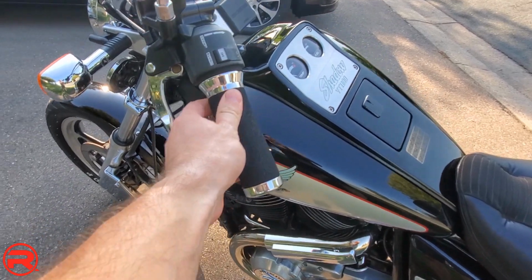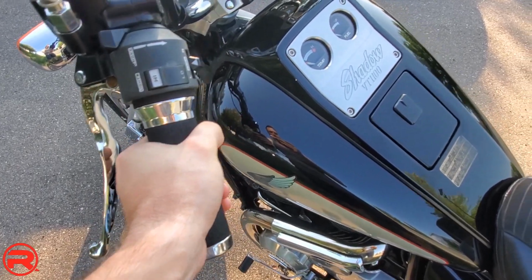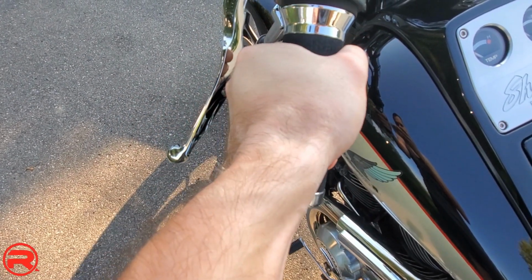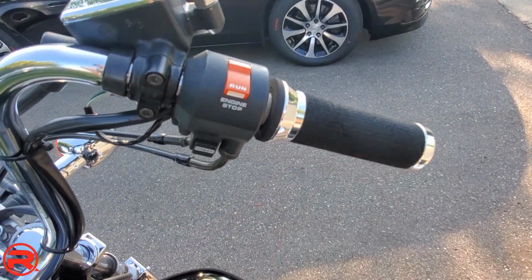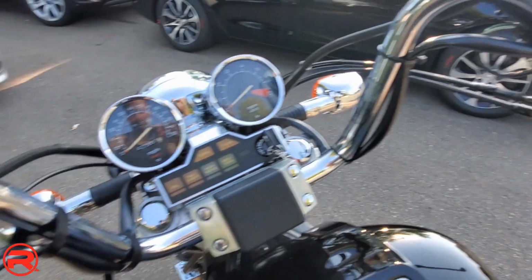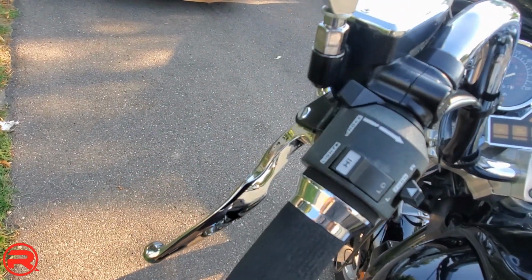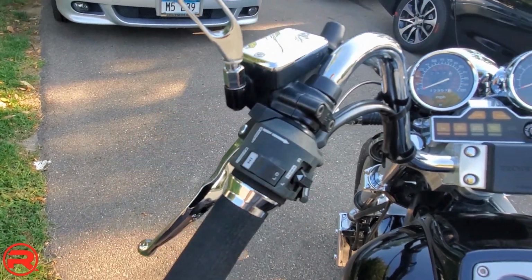Those grips too, if you know my videos, I hate those grips, but on this bike I don't mind it. They're probably anti-vibration grips. They're not very cushiony and not very pleasant, but they work. On the right hand side you got your kill switch, start button, and that's about it. On the left hand side, normal controls, horn, turn signal switch, and a switch for the high and low beam. The choke is here. This bike is in fact carbureted because it's an old Honda.